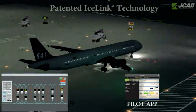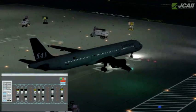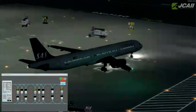The pilot will be given his numbers through the pilot app. The holdover time will be produced for him, and once that's done, he'll be given directive to exit the deicing bay. This is 79, ready to taxi. Then the process will continue for the next one.